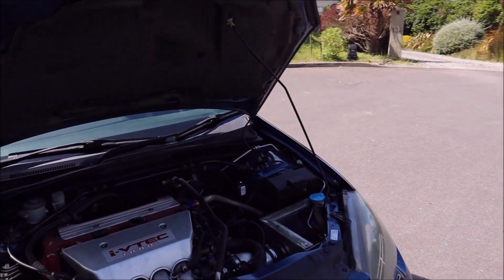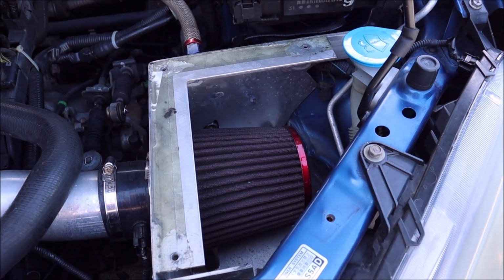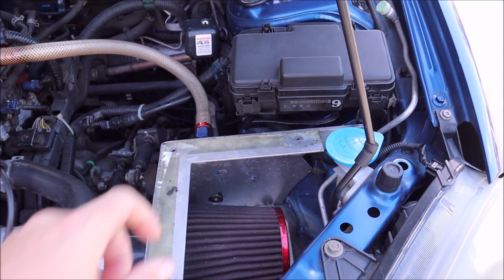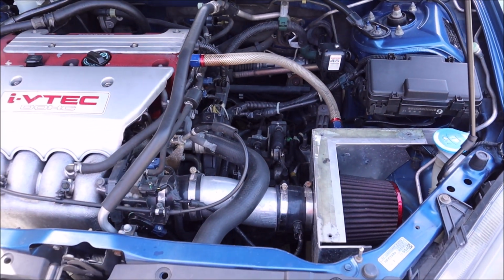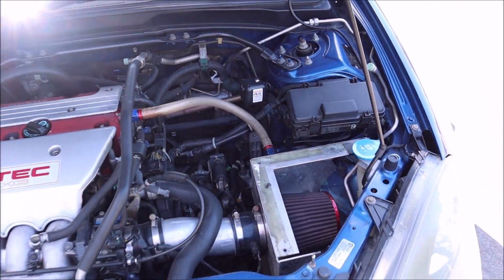I also need to get a new intake because, as you can hear, this one is making a very strange hooting noise, and I don't really know why. I thought it was this pipe, but when you cover it, the noise keeps going, so I really need to get a new intake that snakes up there so that I can also put the battery back under the bonnet.